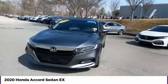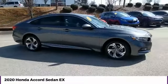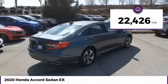Come test drive the 2020 Accord. Ingeniously simple, yet overflowing with luxury and technological creativity. All that and more in the Accord. This vehicle has less than 25,000 miles.